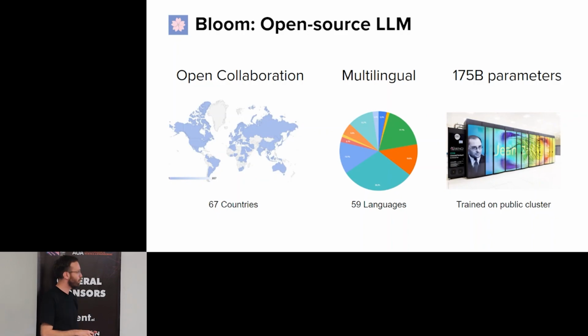Because again, you have that problem. Nobody knows all the dark magic that went into training GPT-3. People don't have access to it. People don't know what data was used. So we wanted to build an open version of that. It's an open collaboration. One goal was also to build a multilingual model. So Bloom can talk in 59 languages.